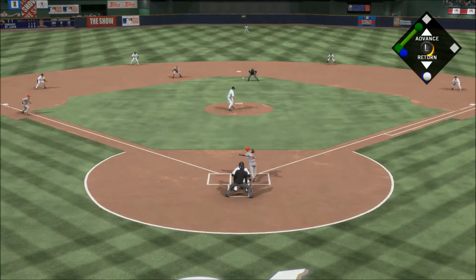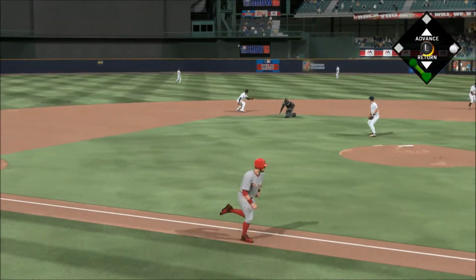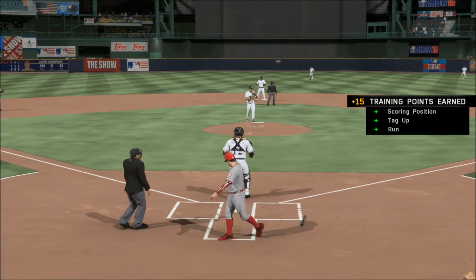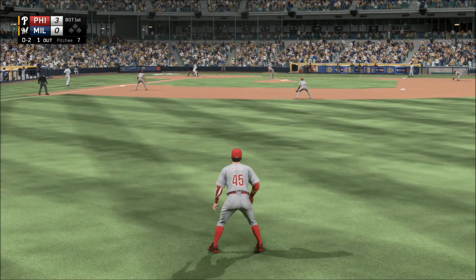Here it is. Shot back up the middle. And that's in there. Base hit. They'll cash in here as the run is in to score from third. And the runner from second is in to score. It's a 3-0 game. Dropped precipitously these past 10 ball games.